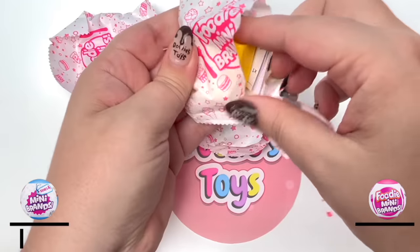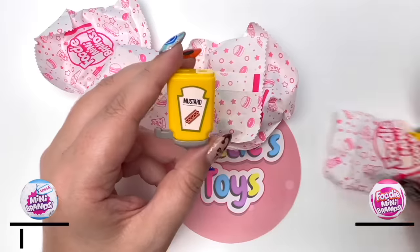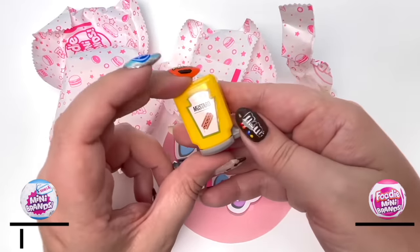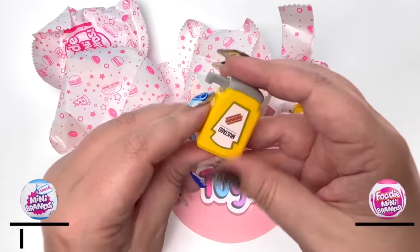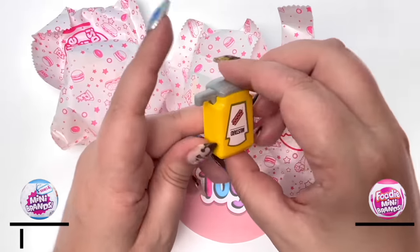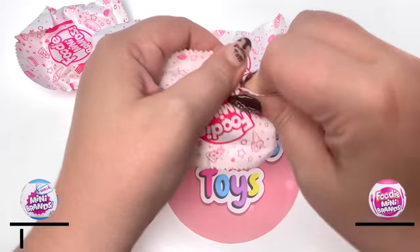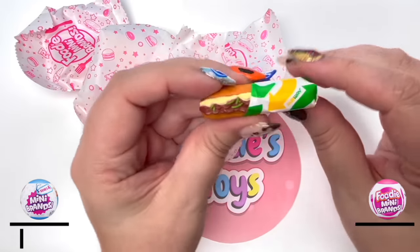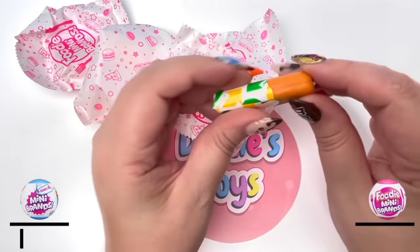And our very first piece is, ooh, what's this? So this is the mustard, yay! As you can see, I already have mustard in my collection, but I put the sticker on backwards. I don't plan on changing it. I think it's actually pretty cute. All right, next we have, ooh, looks like it is one of the sandwiches. And this is the steak sandwich from Subway, and we have this in our collection.